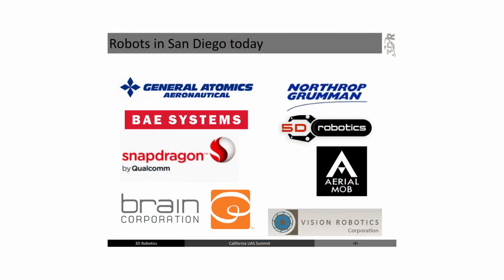I included Qualcomm here because their Snapdragon processor is really a great utility for drones and for intelligent flying vehicles. So much of what we do in the drone industry has been driven by the cell phone industry. If you think about the things that live on a drone, you've got a tiny little camera that you want to weigh as little as possible. You've got devices for measuring where you are and how you're turning and what your position is. All those things have been developed by the cell phone industry.